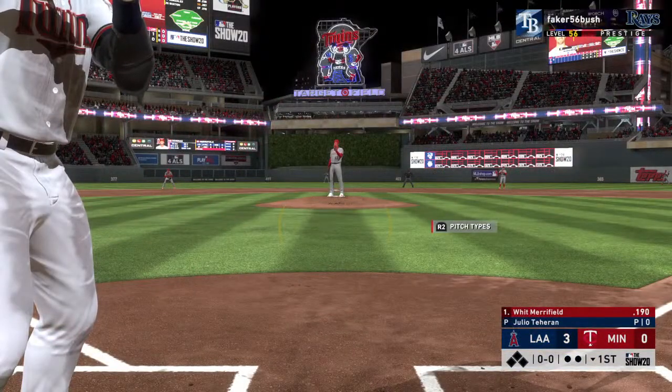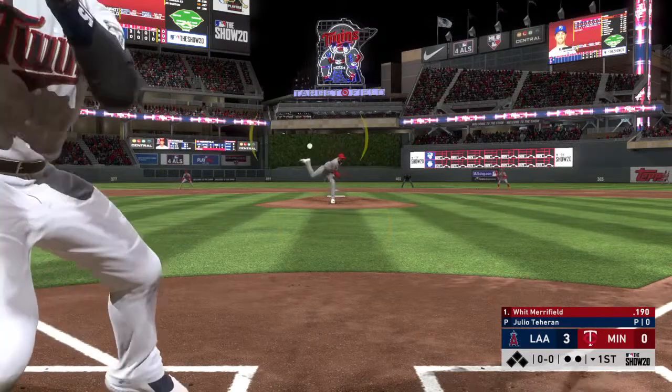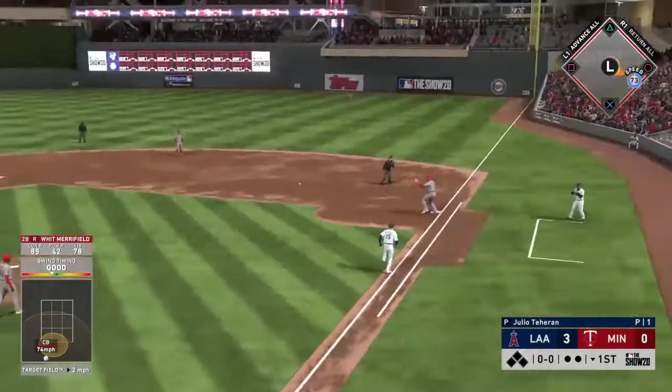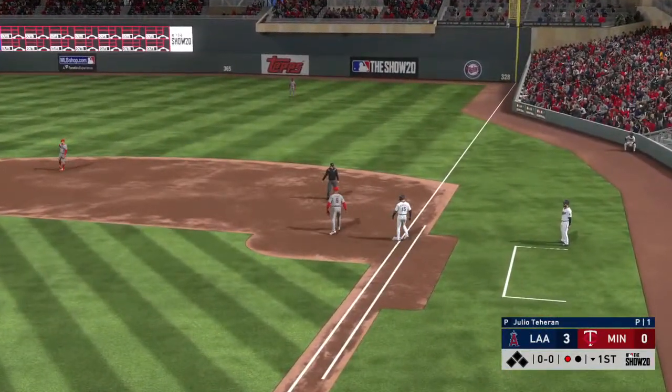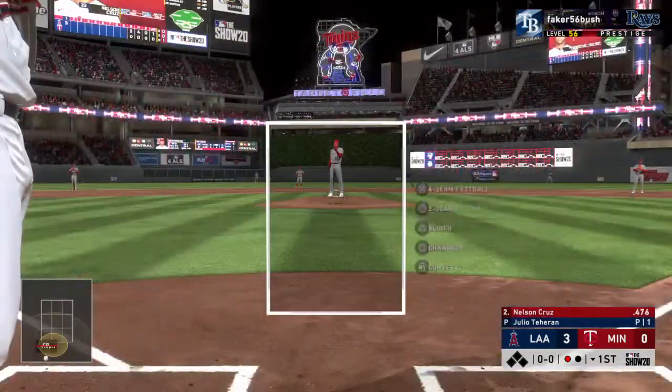With Merrifield next to hit. He'll lead things off here in the bottom half of the first. Now the pitch. The second baseman. Weakly hit to third. Scooped up. And a good throw gets him, one gone. Now it would be the Minnesota DH, Nelson Cruz.